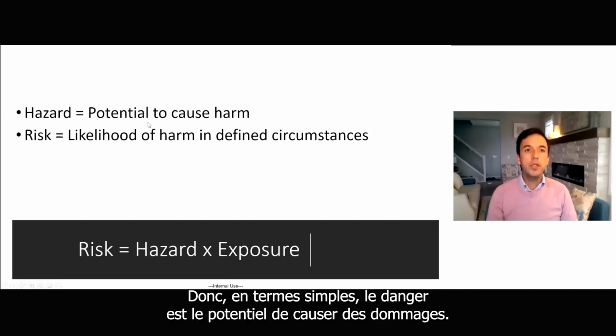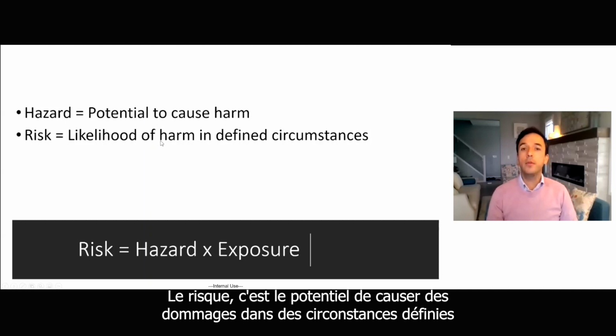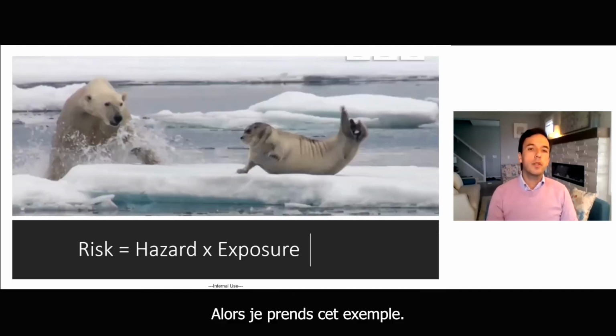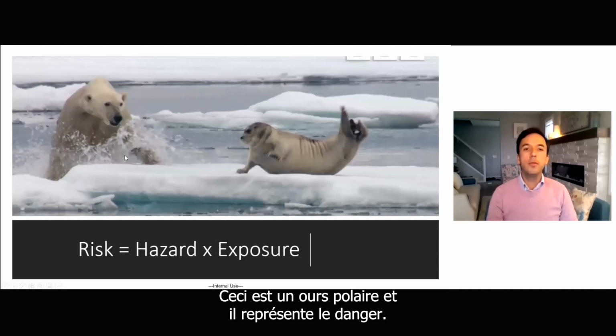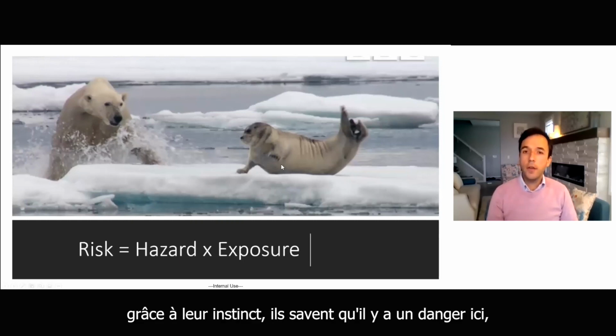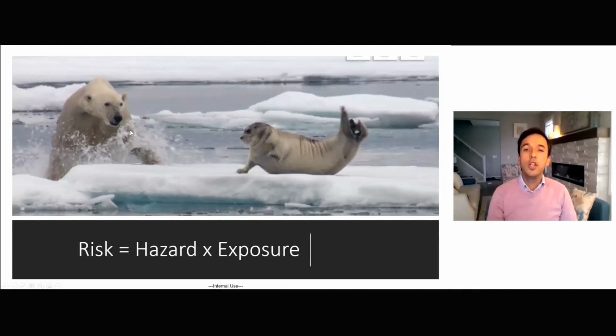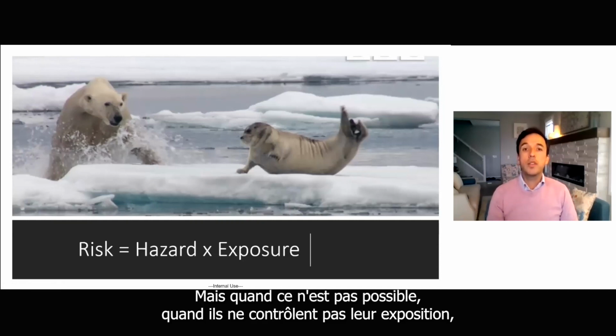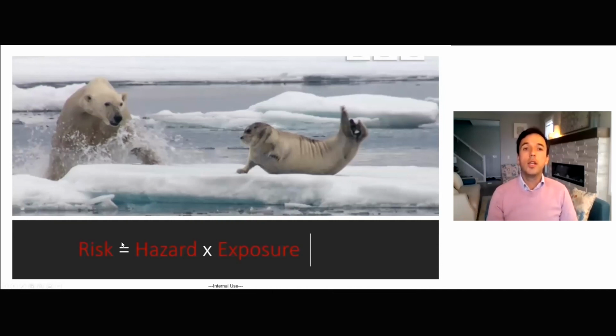To put it in simple terms, hazard is the potential to cause harm. Risk is the likelihood of harm in defined circumstances. Because I know this can be complex, and most of you may know about this already, I came up with this example. This is a polar bear, and the polar bear represents the hazard. Polar bears by themselves have a certain hazard associated with them. The seal has an instinct and knows there is a hazard here, so it tries to control its exposure. That's in nature. But when they don't control their exposure, the risk is very high and then they can die.